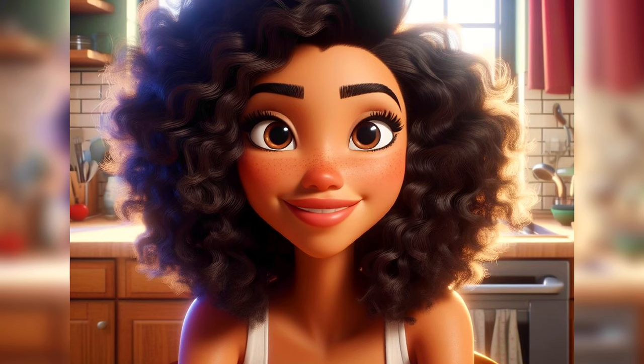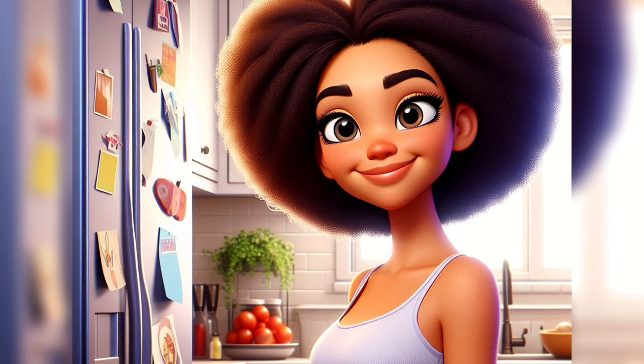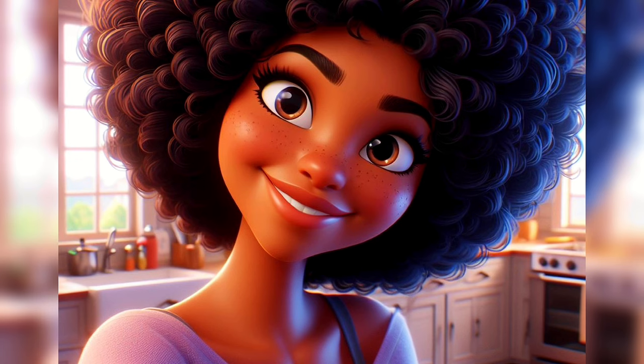Next, let me show you the kitchen. It's small but modern. There's a shiny new refrigerator and a stove where I can cook delicious meals. I love the white cabinets, they make the kitchen feel bright and airy.